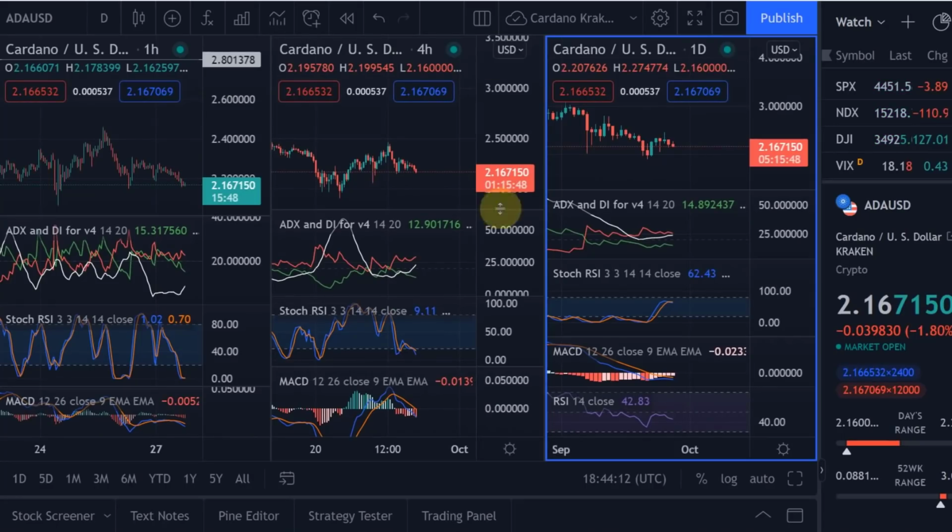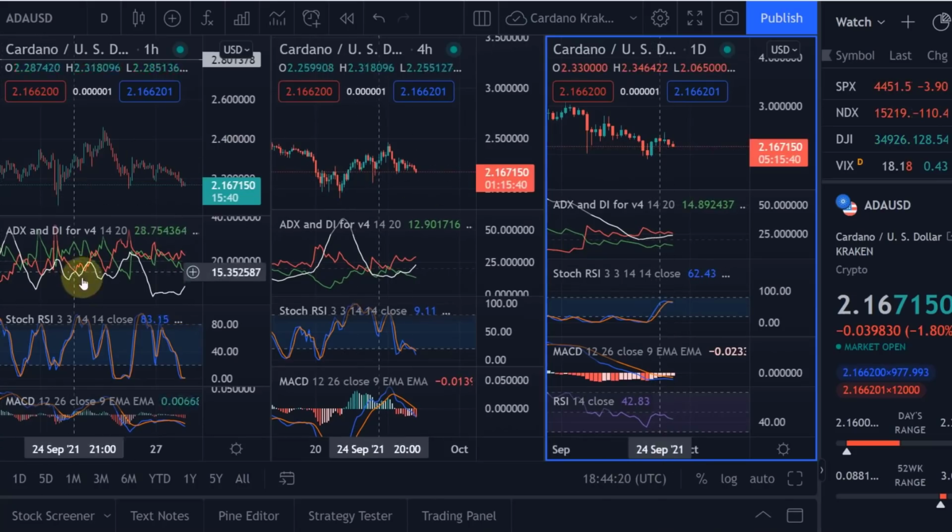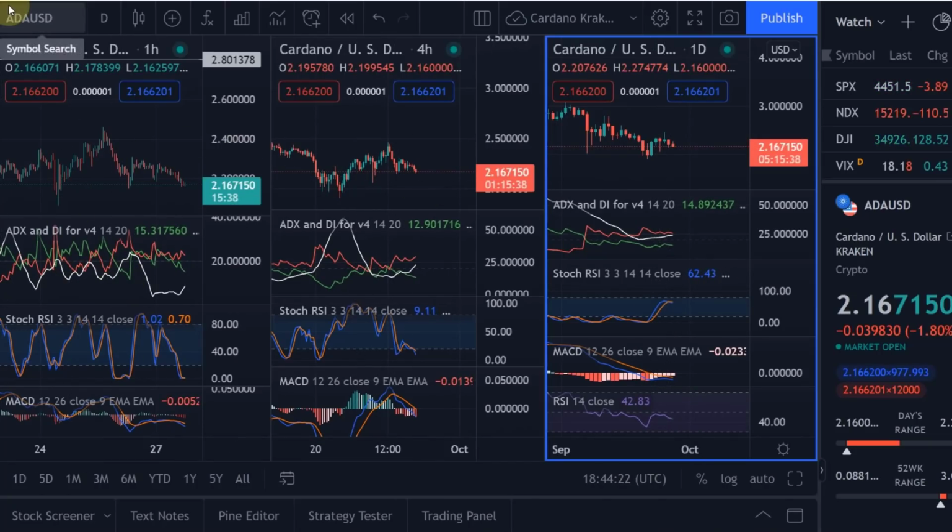So just to take a summary look here, this is Cardano 1 hour on the left hand side, 4 hour chart in the middle, on the right hand side the daily, and what we can see everywhere is still pointing to the downside, which makes me quite confident that we will drop once more. And I've been saying for a few days now that we're going to drop once more, and we are now at 217, so that played out, but I still think we are going to go lower.